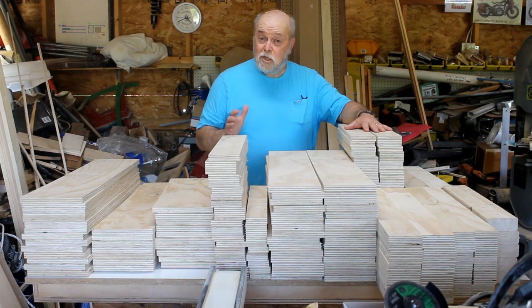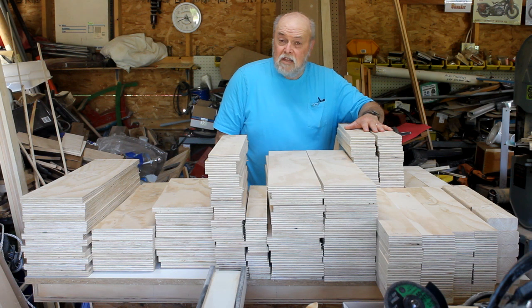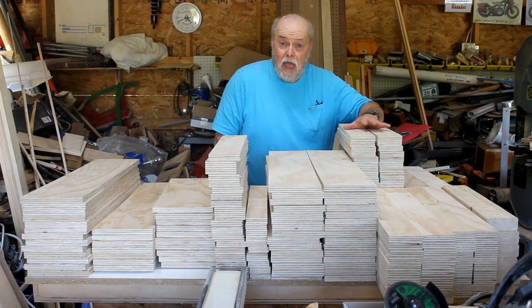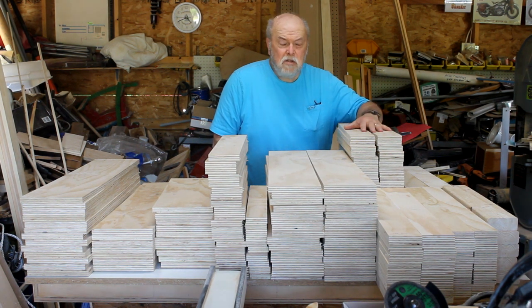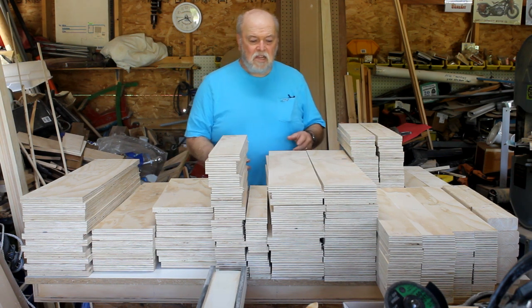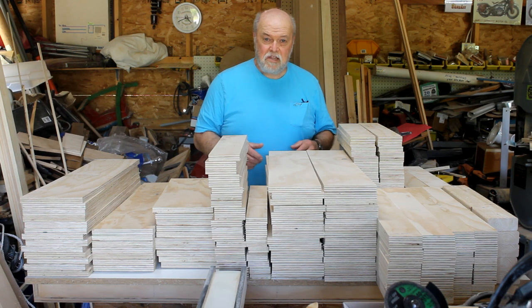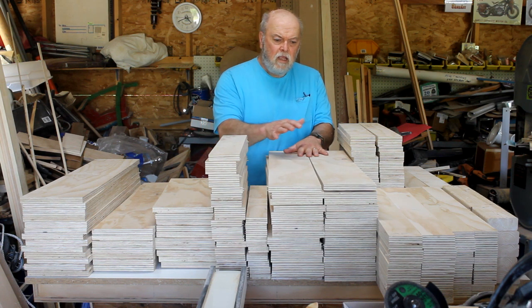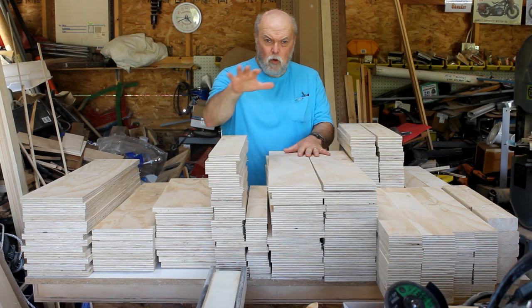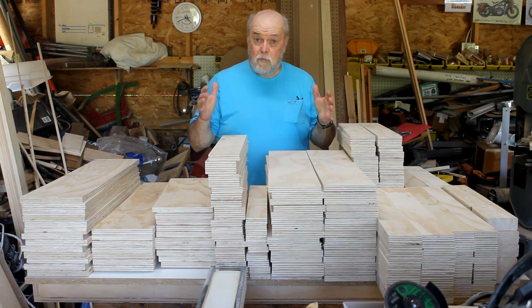The only thing that I changed are the back slats. Anna White's design calls for 5 back slats. They're about 3.5 inches wide each. What I did is I changed the design so it'll have 3 back slats, which are wider, about 6 inches wide apiece. The reason I did that is because that's the main focal point, or basically the main canvas that the artist will be painting on.